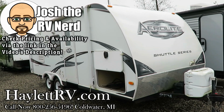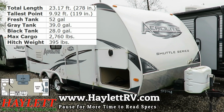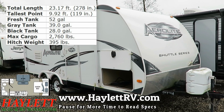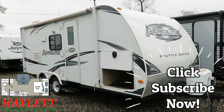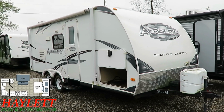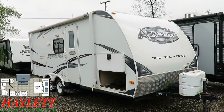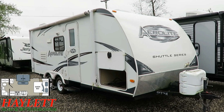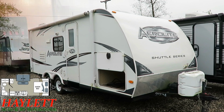3,910 pounds, which is very, very light considering it is a full 8-foot wide little trailer that also has a sofa slide. This is a little 19-ish foot Aerolite here at Haylett RV of Coldwater, Michigan. Between the lightweight, the short length, and the tandem axles, this is going to be an ideal little easy towing couples camper that overall looks like it was pretty well kept by the previous owners.